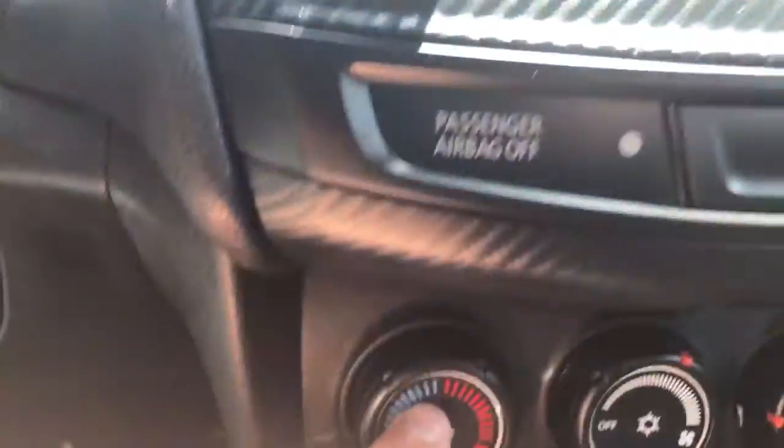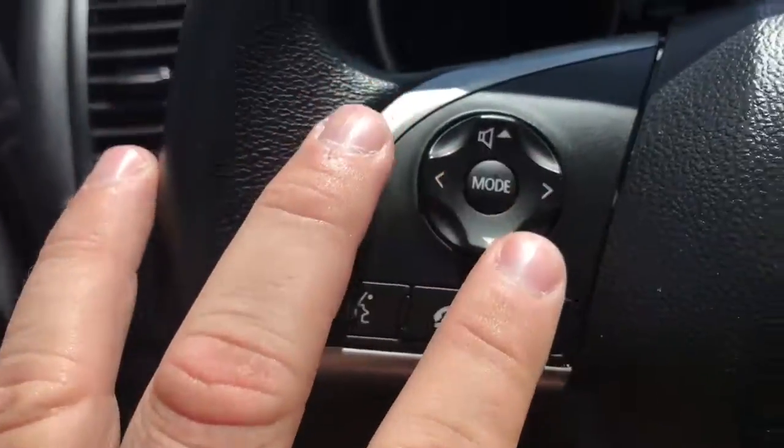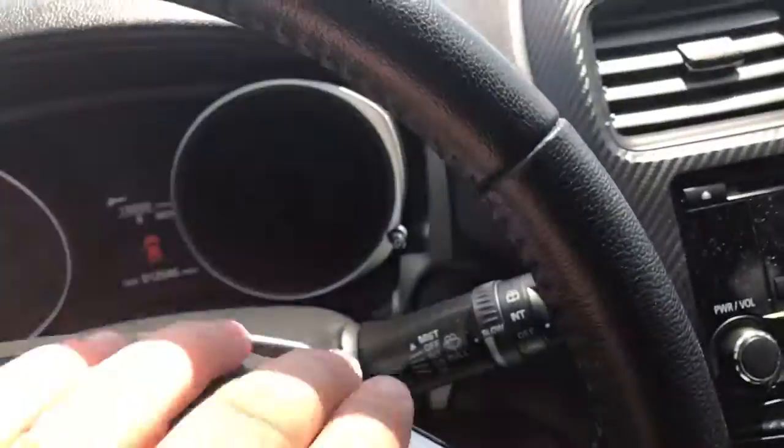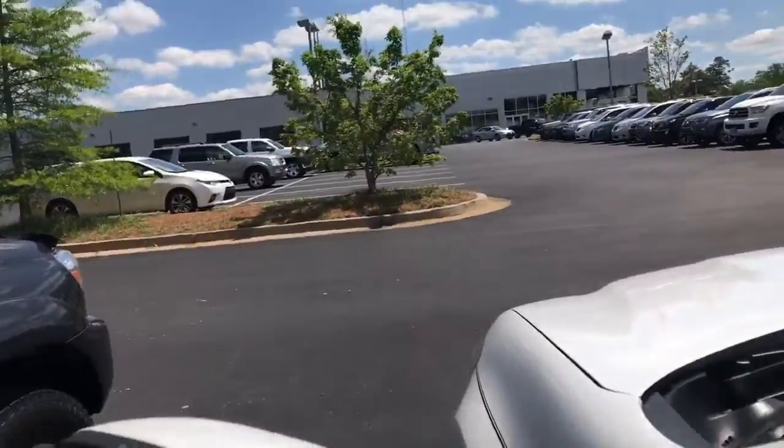Have your cup holders and storage room in the door on both sides. Cup holders here, little center console with USB and your charger. Cup holder up front, your emergency brake, AC controls, radio controls, your wiper controls here, light controls. You've got your Bluetooth and your radio controls on the left side of the steering wheel, and your cruise control here. Overall, very well maintained vehicle.